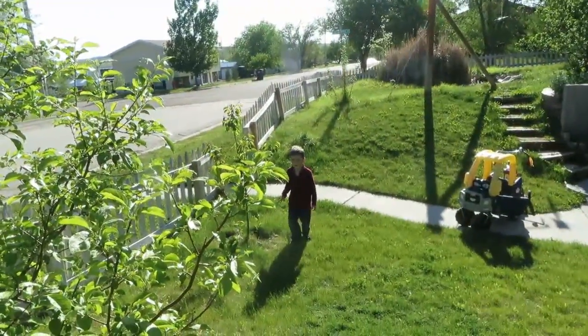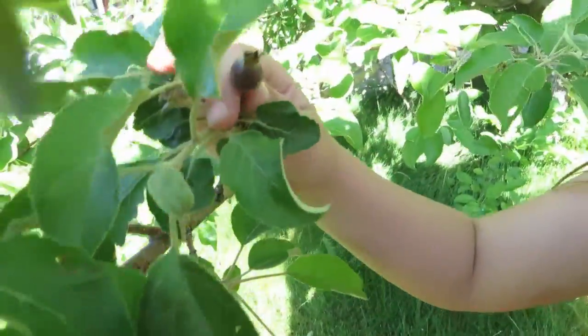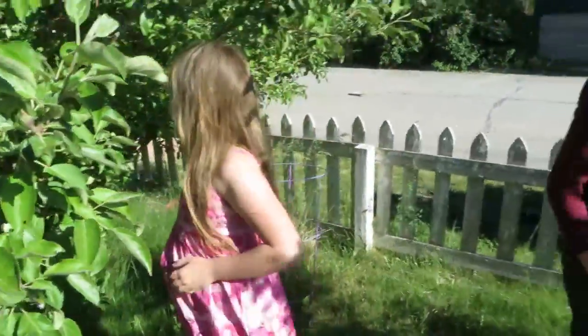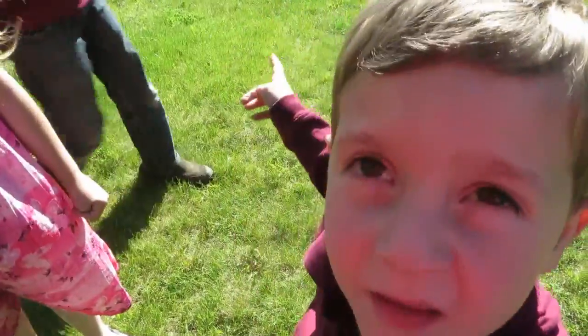I love apples. I think that's a cherry, but I can't remember though. Look at this one. I found this. Look at that. That's neat. Apples are one of my favorite fruits. Are they? Wait, who is helping the apple tree? Thomas. Mom, that might be a leaf tree, I think. Is it a leaf tree?